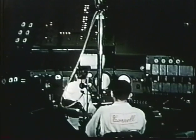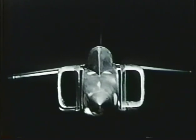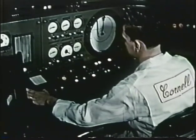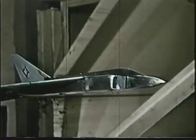Complete control of all conditions is achieved, and the recording of all results is made in the control room. The control room engineers may change the conditions affecting the model at any time. They can, by means of television, observe the model undergoing testing, and they can directly see the result of the tests on various gauges and meters.